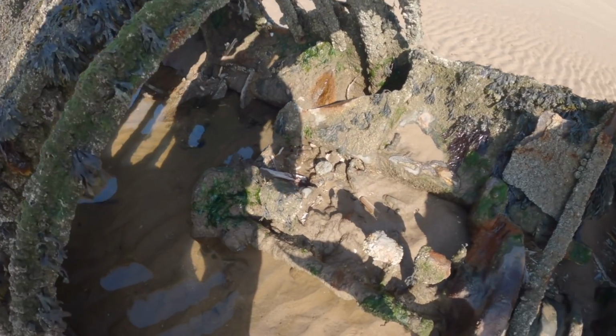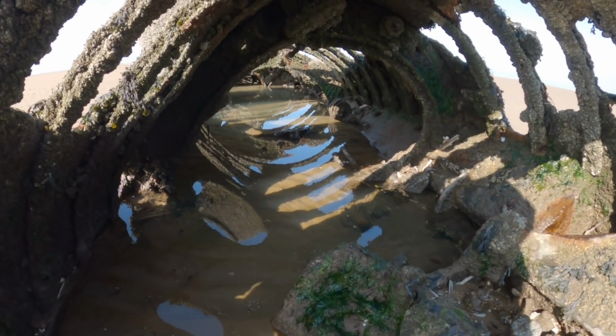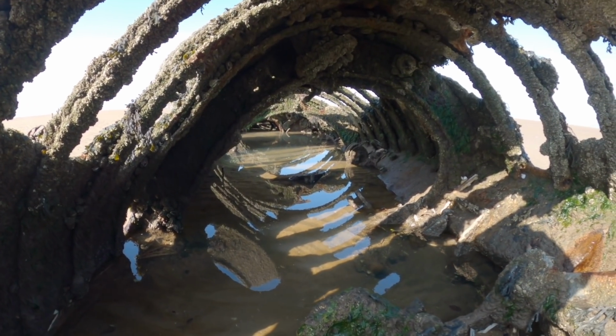Now looking at this fin, I'm guessing this is the back of the boat, and a little interesting nugget of information is that these submarines were powered by diesel engines, the same diesel engines they used in London buses, and its average cruising speed, 2 knots. It's like looking inside a shark, isn't it?